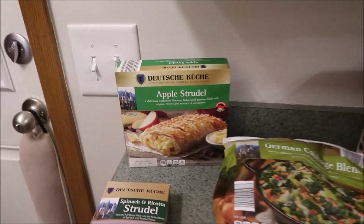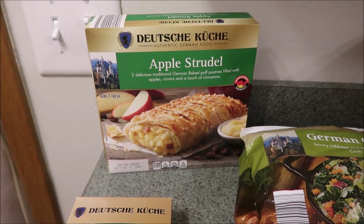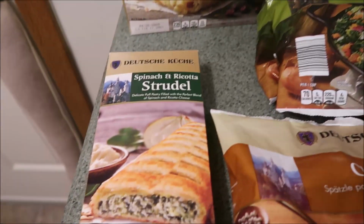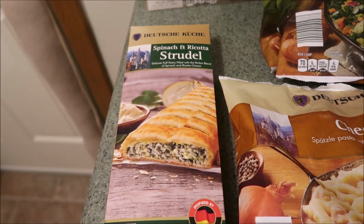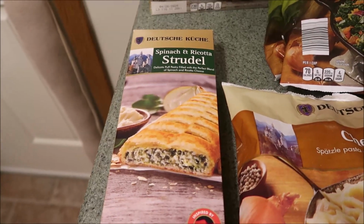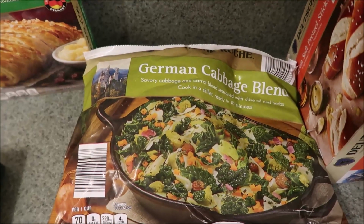So let's jump in over here. Picked up these apple strudel, little frozen desserts here. Gonna stick that in the freezer for when we have company or something. Never have tried the spinach and ricotta strudel here. Looks really good. I'm not really sure what I'm gonna do with this, if it's gonna be a side, but it looked good, so we're gonna stick that in the freezer downstairs just for something different to try.